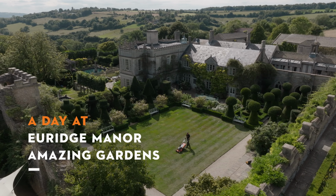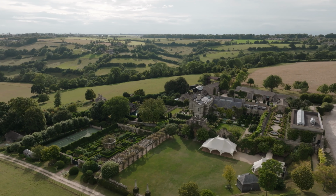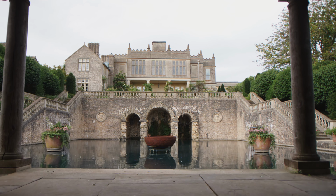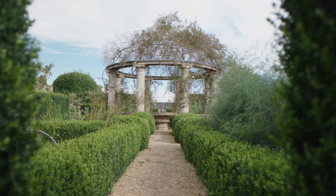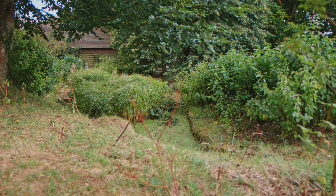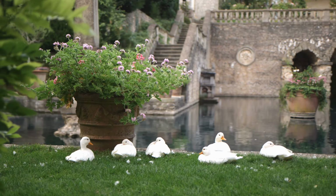The gardens at Euridge are about 5 acres. Although Euridge has lots of architectural elements, formal topiary and lawns and hedges, we also have a really nice balance of wild areas, encouraging biodiversity and wildlife into the garden.